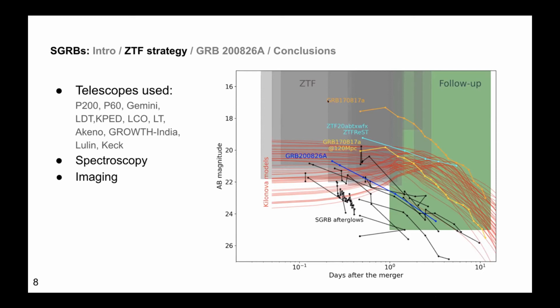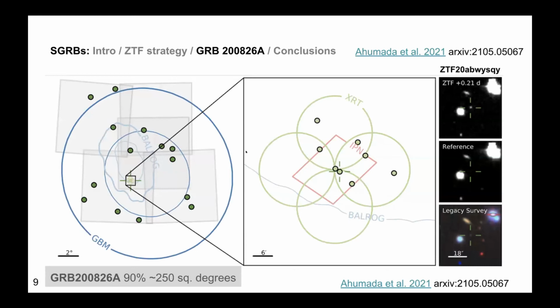Again, the first 2 points were taken with ZTF, but then ZTF is not powerful enough to follow it up, so we have to use other facilities. Finally, with all this in mind, I'm going to present you the case of GRB 2008-26A.